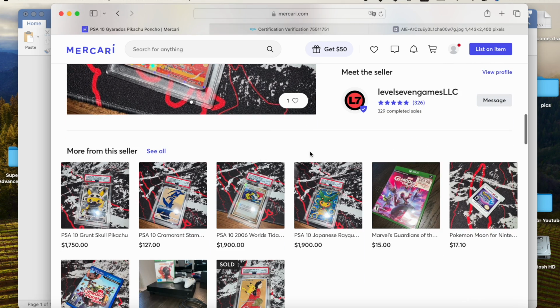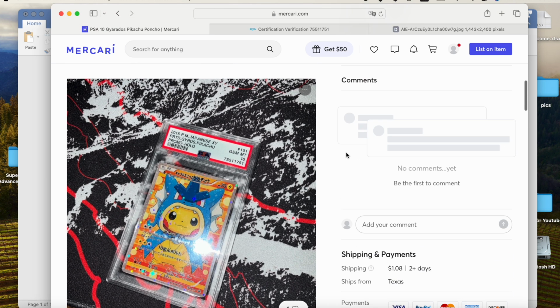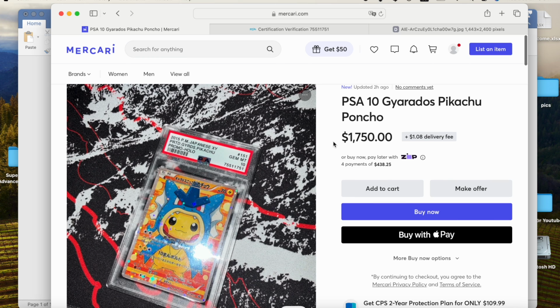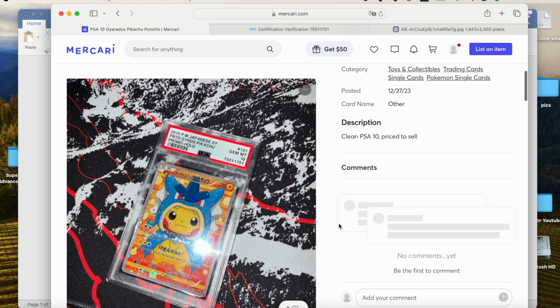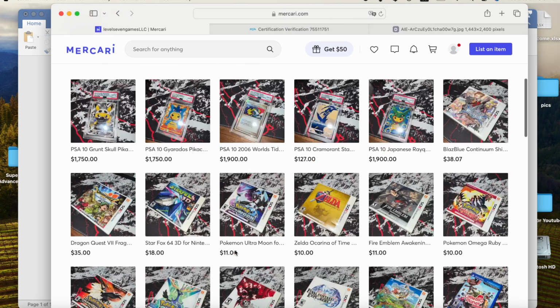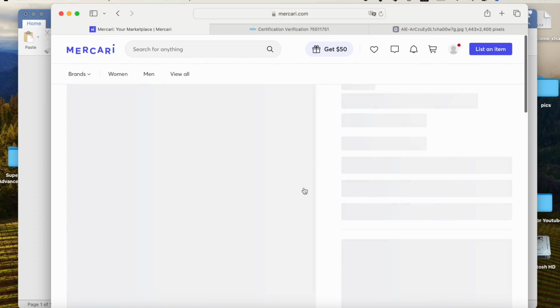So, we get a lot of these, right? I think Mercari, they've really gone downhill in terms of the number of scammers, people selling fakes on there, things like that. I mean, it's possible that this guy bought this card, knew it was a fake. He may have gotten scammed himself. He's trying to flip it. Let's see what this guy typically sells. He sells games. I don't know. Maybe look at this deal, right?